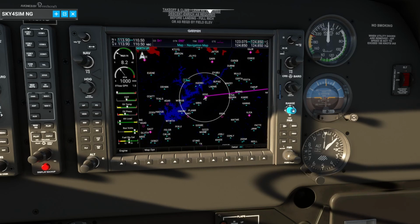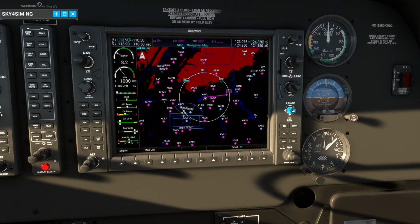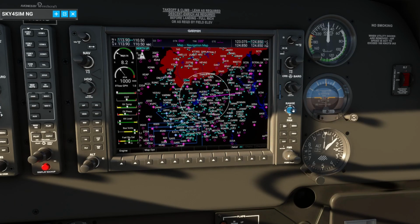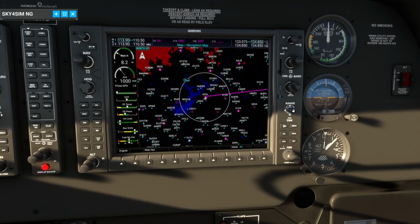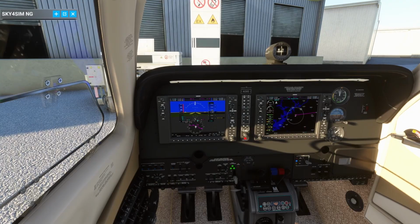So scroll out, make sure that's the right airport. Oh, I'm scrolling in. Not airplane, airport. All right. That should be it. And I have the MFD set to terrain. All right, so we should be good to go.